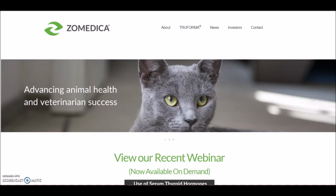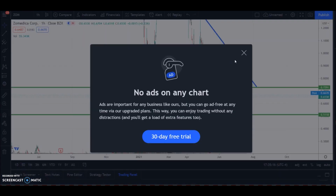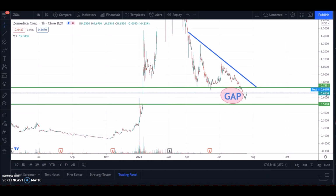Okay, the last one is ticker symbol ZOM, which is for ZOMEDICA, and we know about ZOMEDICA, which is for animal health. We have been talking about ZOMEDICA a lot, and I have been holding ZOMEDICA a lot. You can see from the chart, I talked that the support of 72 cents is very important, because there is a gap between 72 and 50 cents, and I said load up when it comes around 50 to 55 cents. So it seems like it came down around the 57, 56 area. And why? Because it was the top here, right? So it came around the 57, 58 area, and now it is bouncing up.